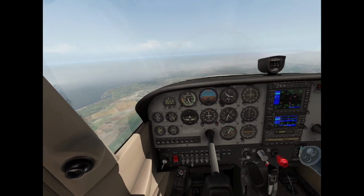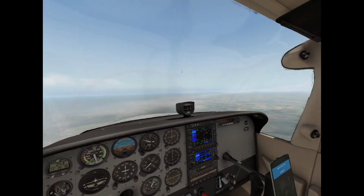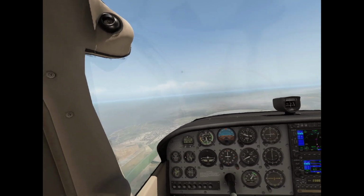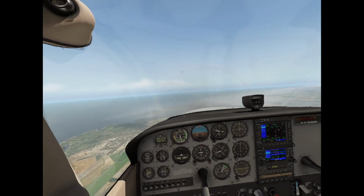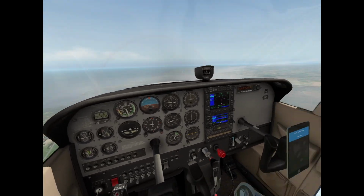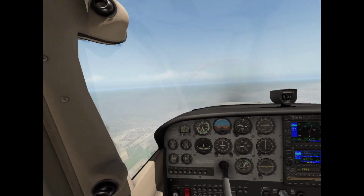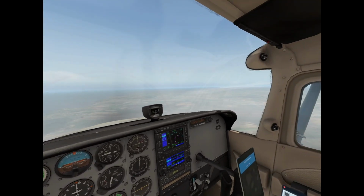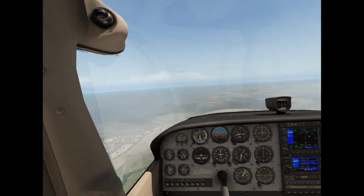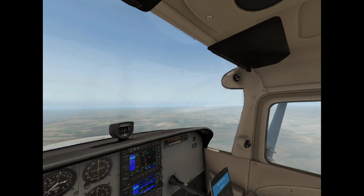Need to remember I can't dial this in too heavy. I'm going to lose about 1,000 feet, I think. It looks fairly thin, so I should be okay. Maybe not lose quite so much. I'm going to come down through it just so I can keep seeing the ground okay. For a moment I was worried that it looked like it was actually really hugging the ground.